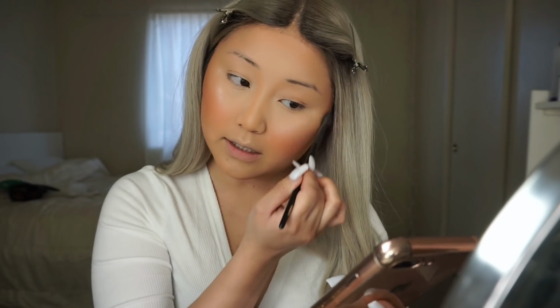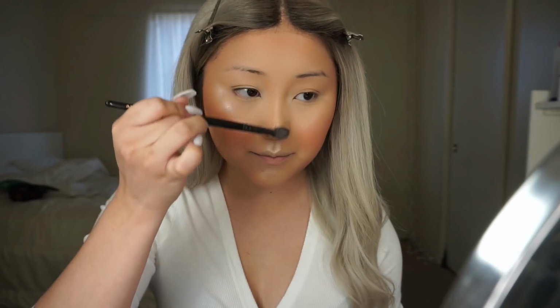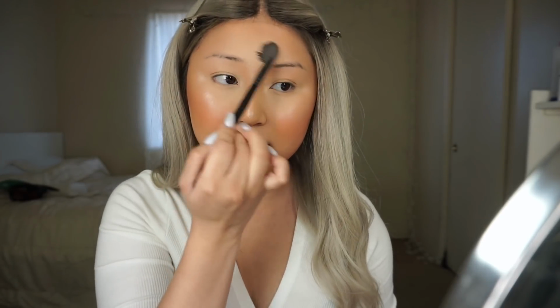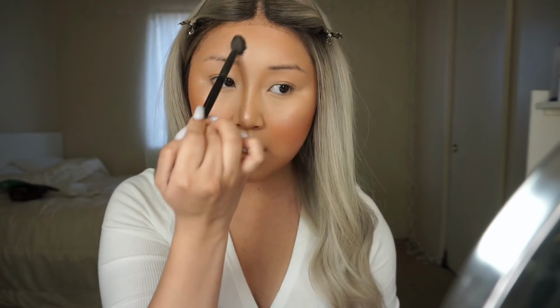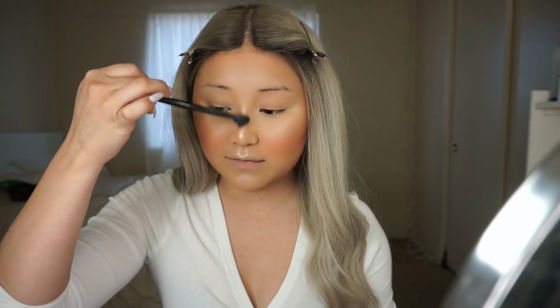What is my skincare routine? I honestly don't have one. I know it's pretty bad, but I usually just use my Neutrogena facial wash or, I think it's called Autumn, I don't know, facial wash. I'll go ahead and leave the link down below so you guys can see what I use to wash my face. I don't really do that much of a skincare routine on myself. I know that's pretty bad, but yeah.